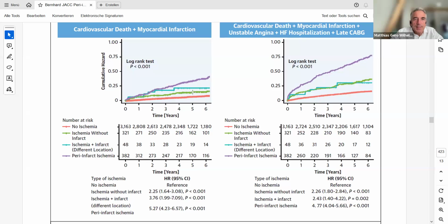So the bottom line is it really matters whether there is peri-infarct ischemia, and this may be a very important guide to further interventional strategies in patients after infarct, and especially if they have persisting symptoms. Thank you very, very much.